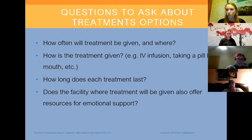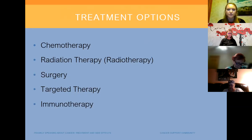There's also different forms of treatment. Some are an IV infusion, and that goes into an IV line in your arm. Some are infusions that we recommend having a port placed for. Some are a pill that you take at home. How long? We already covered how long each treatment lasts. And then also, does the facility where treatment will be given also offer resources for emotional support? That's important.